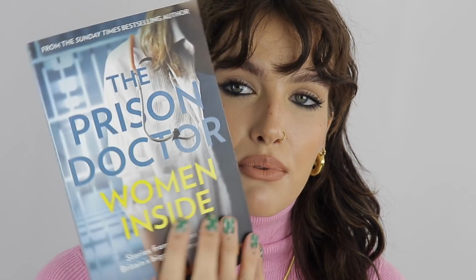Next up, this was the book that I read before I read that one. This is The Prison Doctor: Women Inside, my mum's book actually, and she was like, oh, do you want to read this? Because like I said, I've literally run out of books. I need to do quite a big order of them. I started reading it, I thought, I swear I've read this. I'm so sure that I've read this. Turns out I'd read Amanda Brown's other book.